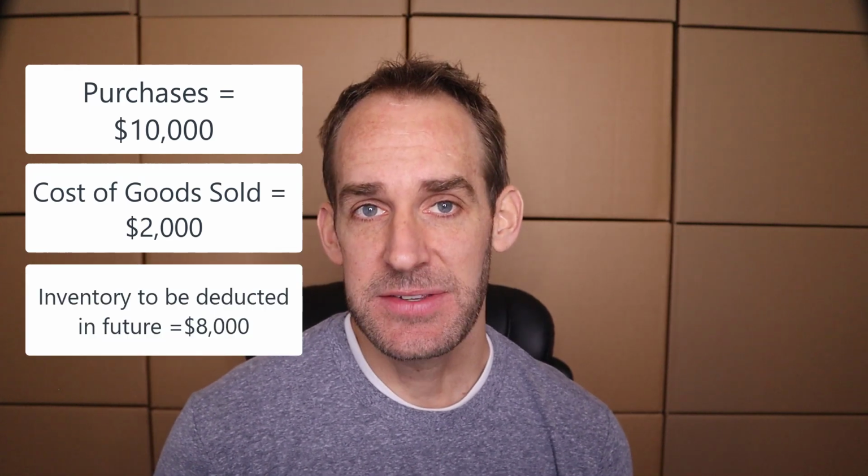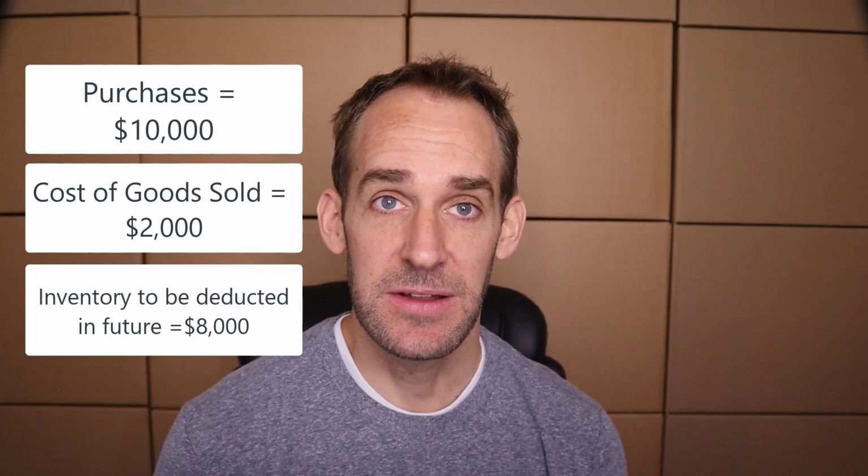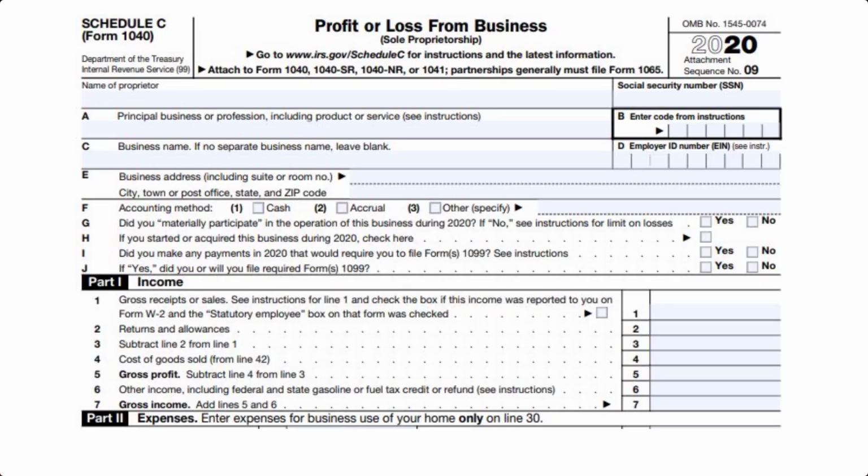The remaining $8,000 of inventory stays on your books as an asset and will be deducted in the future year that it sells. Even if you use the overall cash method of accounting, which most small businesses do, it was still assumed that the inventory was treated using the accrual method, meaning that it was deducted when sold, rather than when it was purchased. Just look at how the federal income tax Schedule C is laid out.